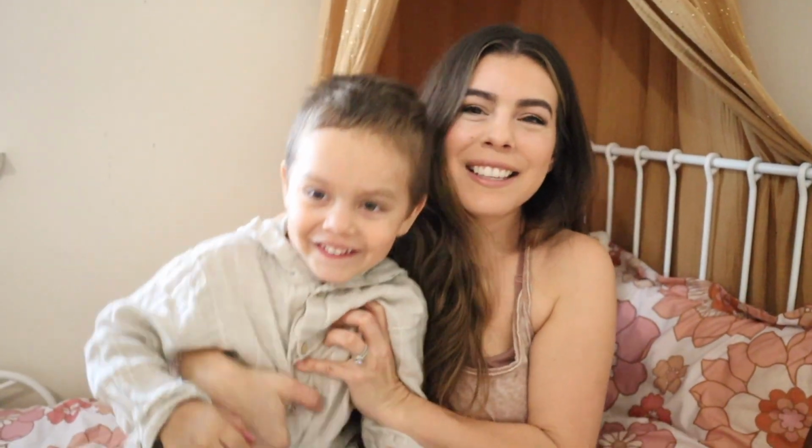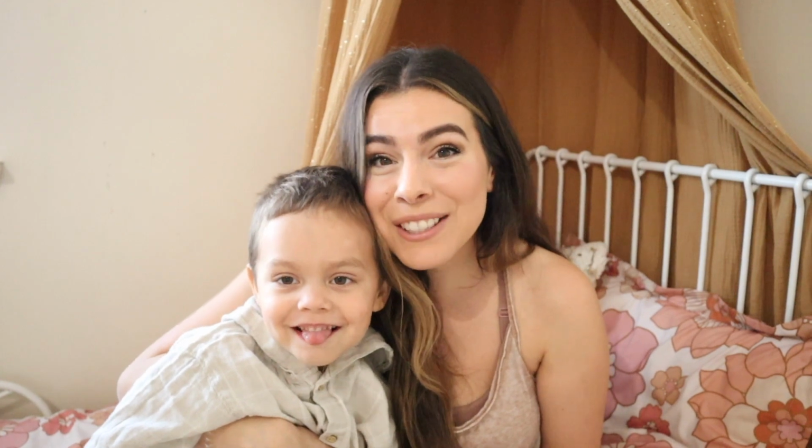Decorating in this room is so sweet and so much fun because it's for little girls. You want to say hi? And even Malachi is loving this room.